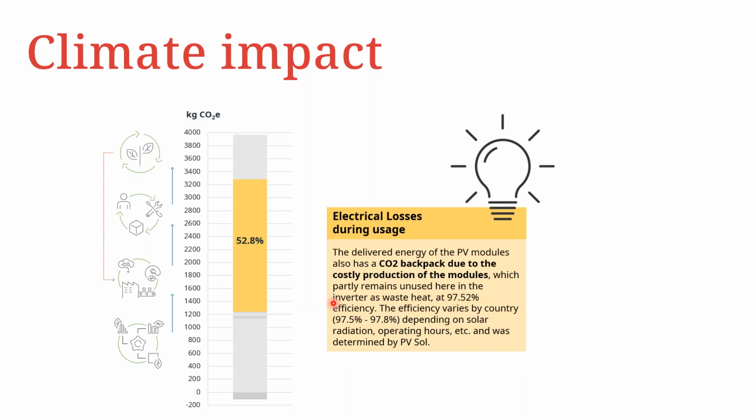Why is the carbon footprint so big regarding these electrical losses? You always have to calculate the whole system because the inverter is getting basically the energy from the DC side and inverts it to AC energy, to alternating current. And the delivered energy of the PV modules from the DC side also has a CO2 backpack already due to the costly or intensive production of the PV modules. They produce far more CO2 in the production than the inverter, and this is transported via the energy the inverter is getting from the modules.